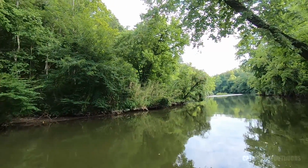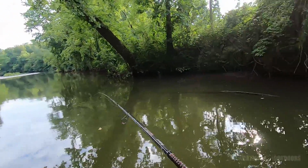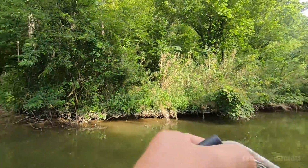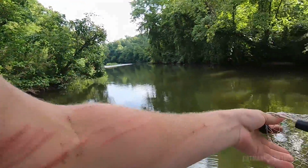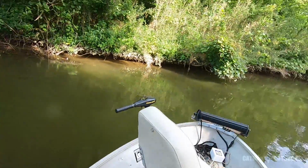Oh, there's a big pot of shad right there. Uh-oh. I don't know if they're big enough to net. Thankfully, I got my cast net. Oh, this cast net's really a mess. Big old pot of little shad. Pretty sure they're all too small for the net. Wait, well, maybe not.